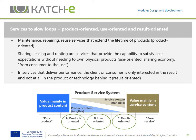Category B, use-oriented services, may be sharing, leasing, and renting, and they provide the capability to satisfy user expectations without them needing to own physical products. And finally, in Category C, the client or consumer is only interested in the result and not in the product or technology behind it. In Chapter 3 of this module and in the Business Models module, you will learn more about these types of product service systems.